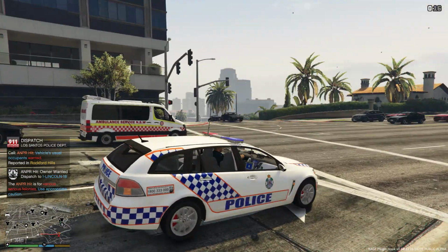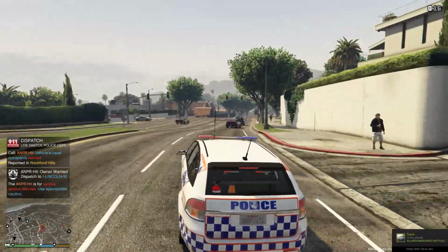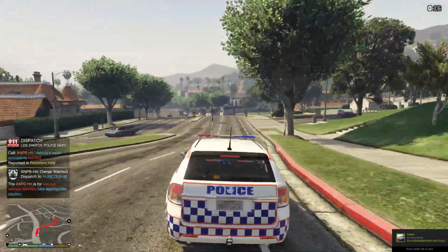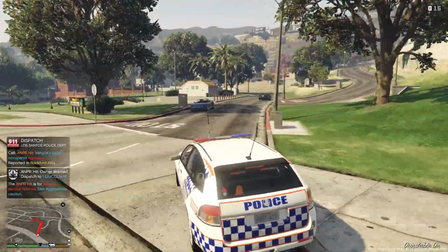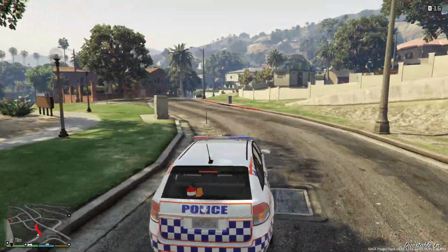Attention, unit 1, Lincoln 18. Right, we got a serious felony call. A wanted felon on the loose. We'll take that. Alright, that guy just doesn't care. Alright, we're gonna roll with this one, see what's going on. Bit suspicious, we'll definitely have to call back after this one because something like that could have happened.